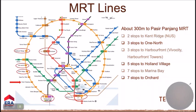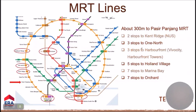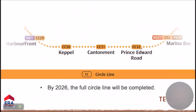Okay, so you were saying that Marina Bay 7 stops. Where? Okay, next slide. So, by 2026, the full Circle Line will be completed. So there will be a Keppel, Cantonment MRT, Prince Edward, and connected to Marina Bay. So this is the 7.